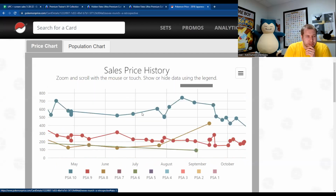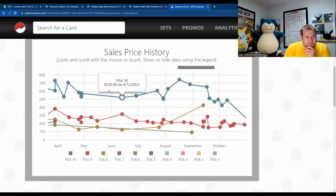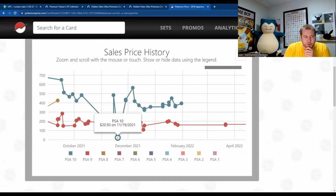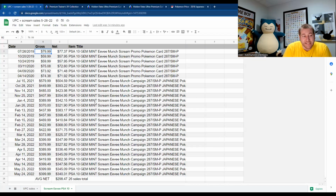If we zoom in, the 10 prices are, I mean, a little bit, maybe they found a bottom. Those aren't real data points down there. One didn't sell for $20 in November, but it feels like a bottom could be forming. As they come back, if I can secure $400 and buy another raw near mint to mint one for 80 to 100, or buy four raw near mint to mint ones, I'm going to continue to do that.